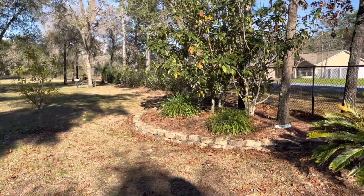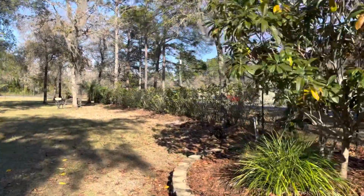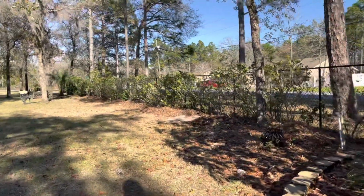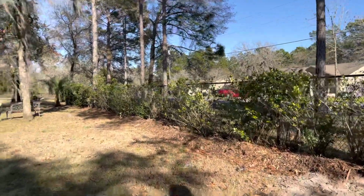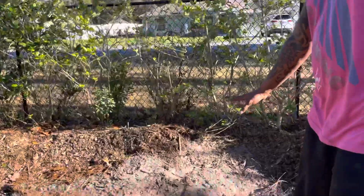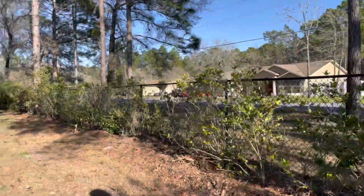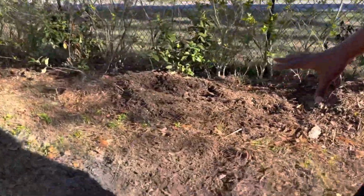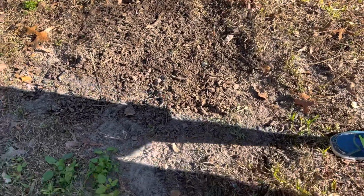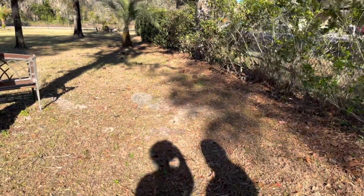Let's walk them so they can see the tree. Guys, we're going to walk you down here because I want to show you. This is where one was. That was a Santa Rosa plum tree. And in this little area here was a Methley plum tree. And down there was a Bruce plum tree.